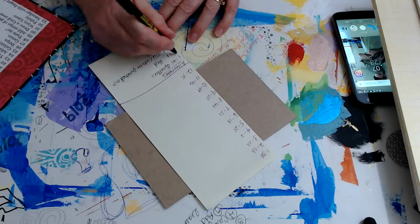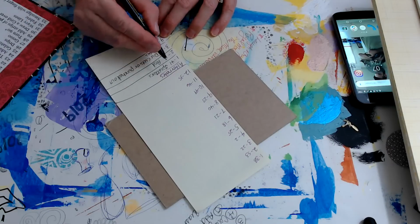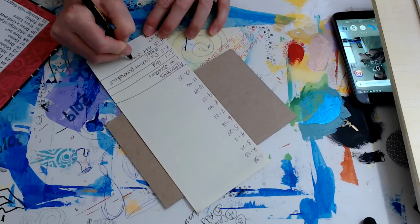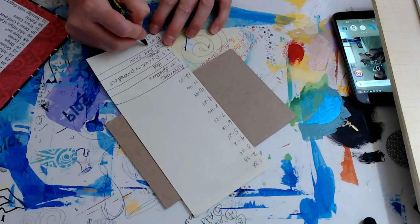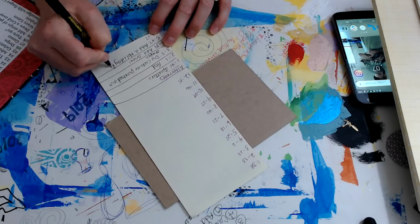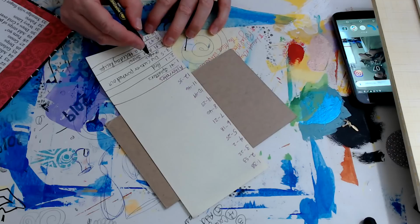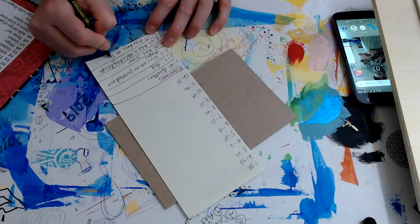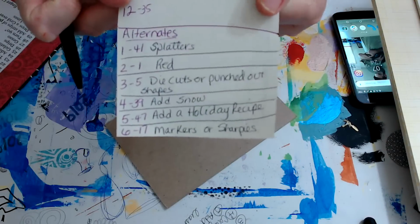So splatters, red, die cuts or punched out shapes, and then 39. Okay, add snow. In the spring, we'll change that to something else. Number 47, add a holiday recipe. We'll change that out to something else too. And the last alternate is markers or Sharpies. Okay, so those are the alternates right there.